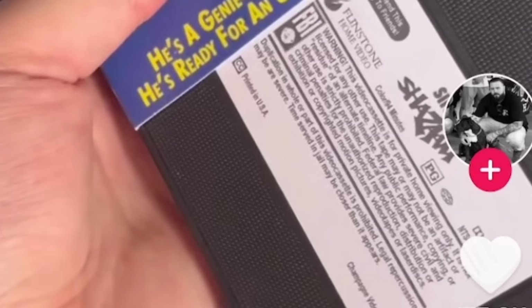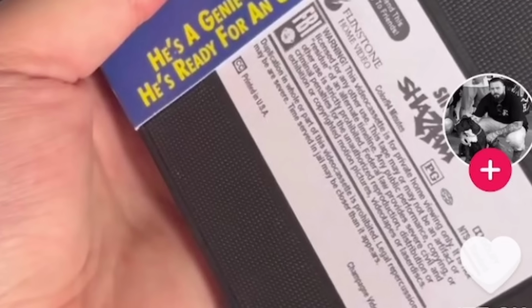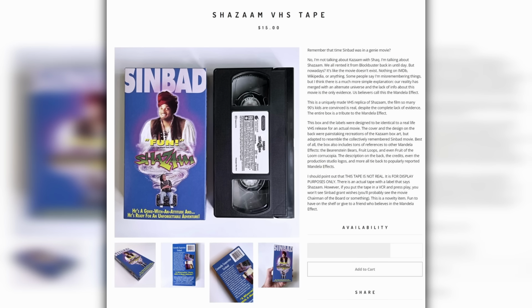So the nerve of this person to try and gaslight us all like this and acting as though we're all the jackasses is just like the audacity. If you pause this video and zoom in nice and close and read, the VHS tape says things like Flintstones home video, which if you recall, there's a lot of Mandela effects attached to the Flintstones. It also says things like this film has been modified from its original universe. This tape may or may not be an artifact or residue from an alternate timeline. It has references to other Mandela effects on the back and the description of the movie. It is so clearly a Mandela novelty that he bought of, oh, look, what's that?